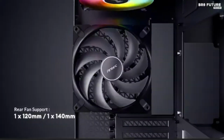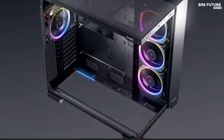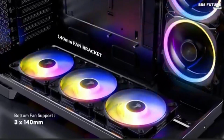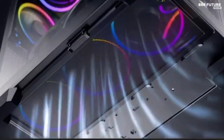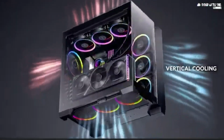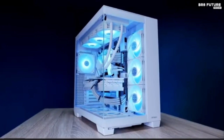Inside, the dual-chamber design separates components for better airflow and cleaner cable management, making your build not just powerful, but visually tidy. The C8 doesn't include fans out of the box, but it offers a ton of custom cooling potential. You can install 3 140mm or 2 160mm fans on both the top and bottom, and even run thick 360mm radiators on the top, bottom, and side simultaneously. That's serious airflow potential for high-performance setups, especially those rocking RTX 40 series GPUs.